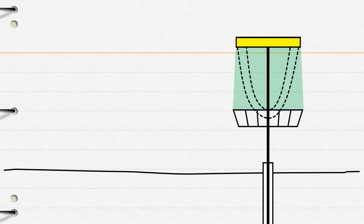For some practical examples, the most common legal shot would be that the disc hits the chains and either stops in the chains or falls to rest in the bottom of the basket. In either case, it would be a legal shot. Or if the disc makes a legal entry and then wedges itself in the basket, also a legal shot.